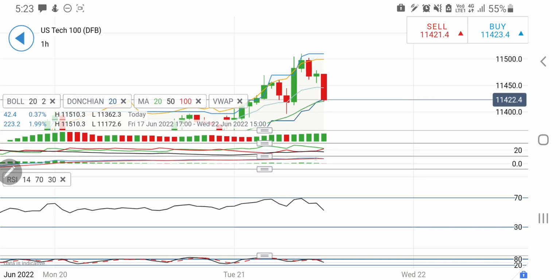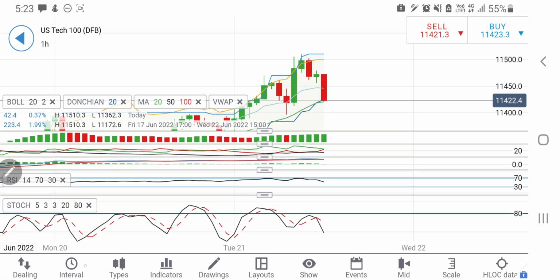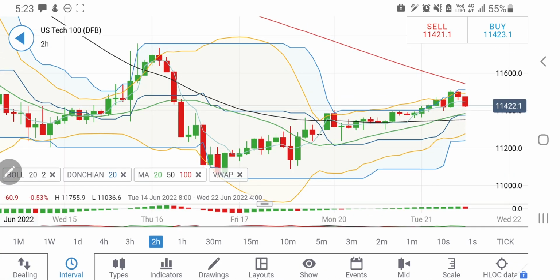I'll come back to the daily charts. Do listen till the end. RSI looking downwards, the stochastic looking downwards here. Similarly, if you look at the 2-hour charts, it has achieved the high there. It is trying to get the support here, 11,400, a good support. Below that, we can see it dropping till 11,350, first support, and below that, the sharper drop may appear.